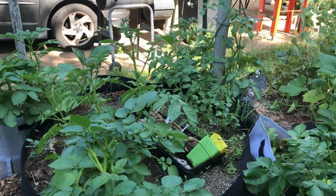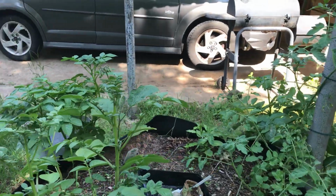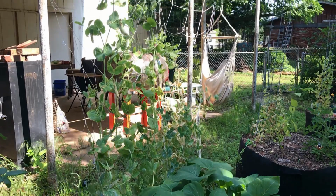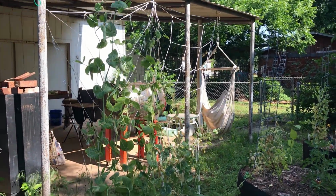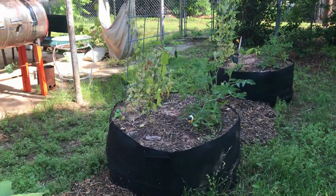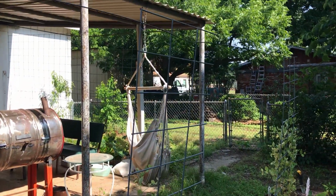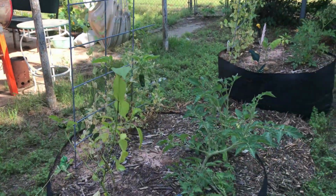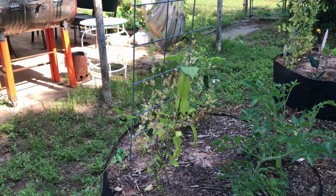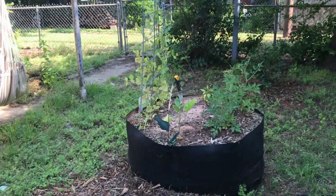But I have a very sprawling tomato, eggplant, pepper, summer squash. The peas are going to be coming out after this video. They're done bearing. It's too warm now. And I'll move the trellis, that's a bit of trimmed off cattle panel, over to the tomatoes. You can see my very tall pepper.